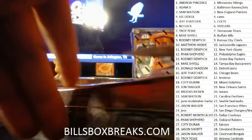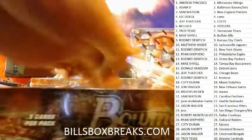Box number two, looking for some more nice hits. 20 left. 20 left on the Spectra.